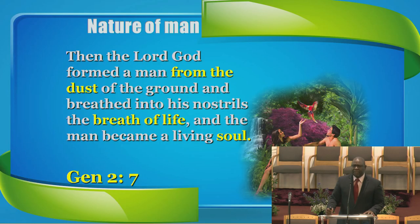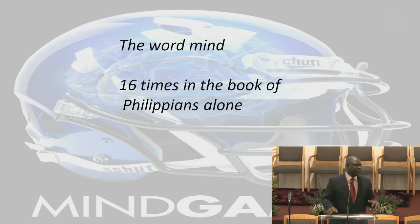In the letter to the Philippians, 16 times the book mentions the word mind. The word mind. As if Paul is drawing us, I don't have time, Pastor, to get into this. As if Paul is drawing us to the avenues to the mind that need to be guarded against the sense of false identity in our minds, so that we can have a true identity. Then we can go and save others. We can be truly selfless.